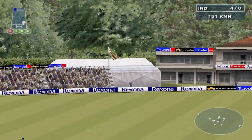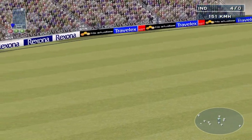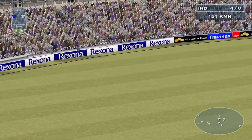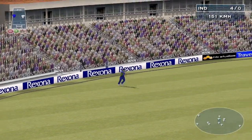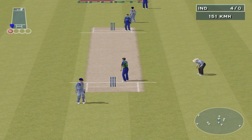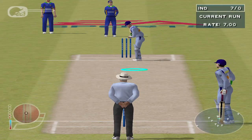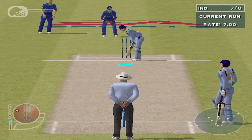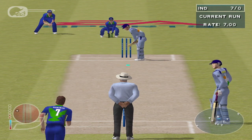Berger is in pursuit. Run! Run! Berger just picks that up inside the rope. They've managed to get three out of that. Excellent running. Good running between the wickets can add those extra few runs to the total that can really make a difference when it comes down to the wire.